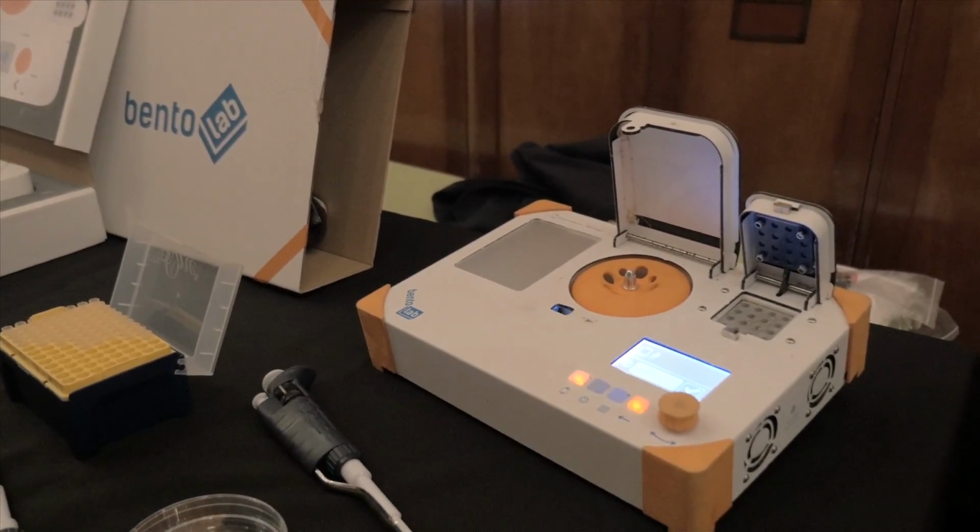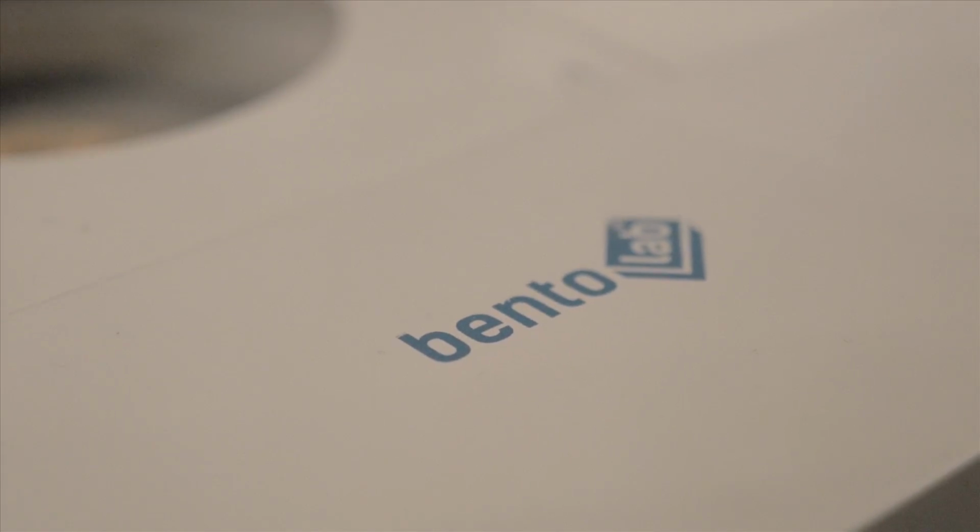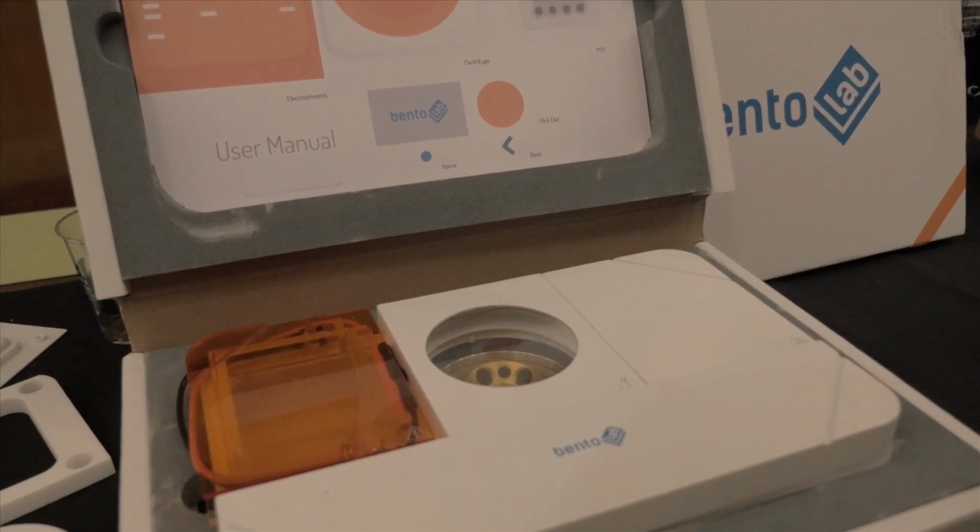Yeah, hi, I'm Philip. I'm here with Bentolab. Bentolab is a DNA analysis laboratory that's easy to use, affordable, and can be used by anyone. Bentolab is essentially a laptop-sized DNA analysis laboratory.